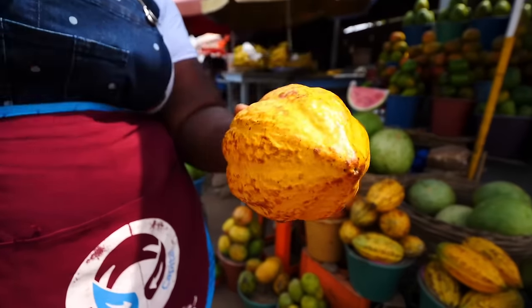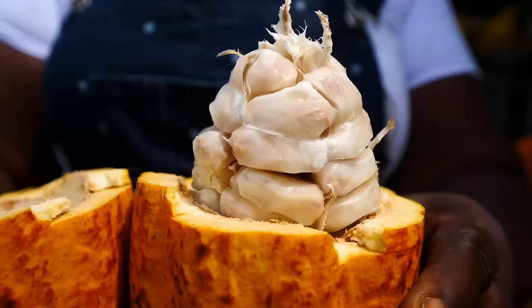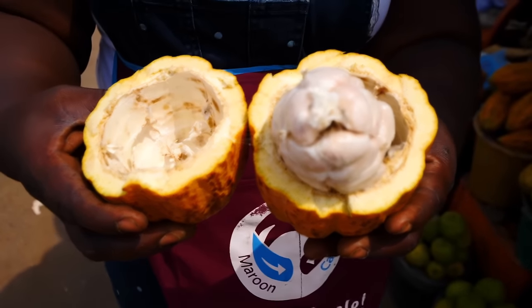These are the actual cocoa beans. You let them dry and ferment, right? And you blend it. Yeah, you actually don't eat the whole thing. You just suck on it and spit out the nut.